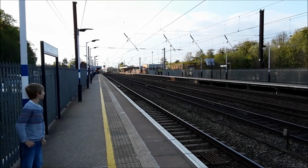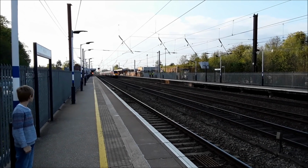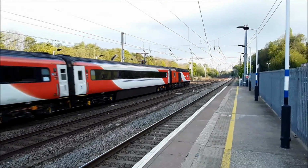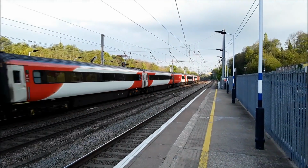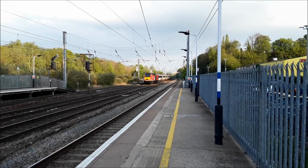Okay, the next train to pass by is going to be an LNER HST from York to London King's Cross. 43317 leading, with 43310 trailing.